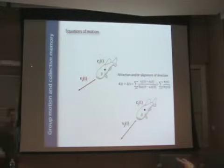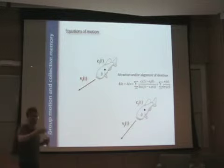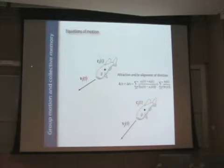Quick question. Do you worry about the orientation, or do you assume that the velocity is always forward? Yes, that's a great question. So we're assuming in this particular instance that the organism is traveling in the direction it's facing, so it's not skewing to the side or anything like that.